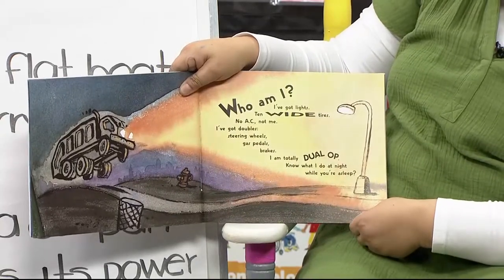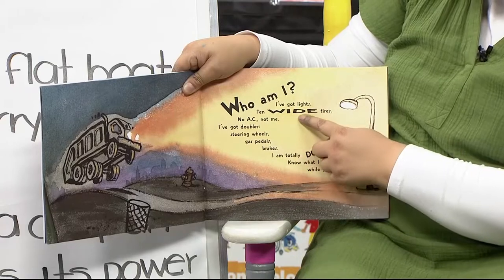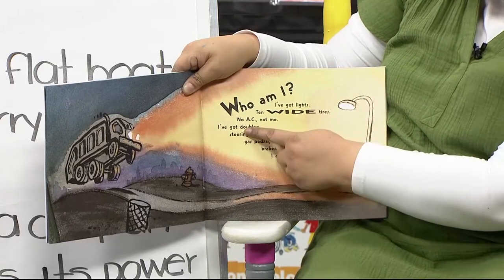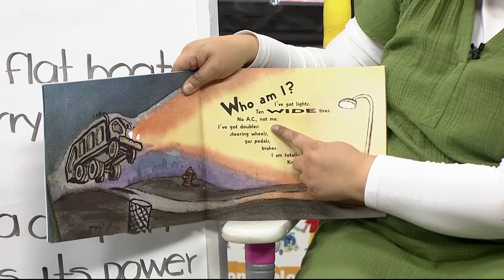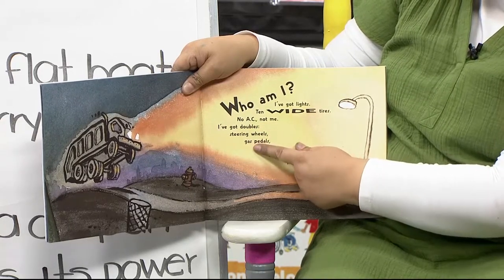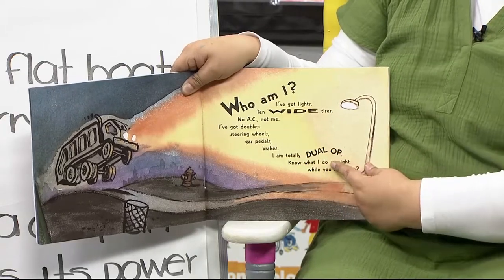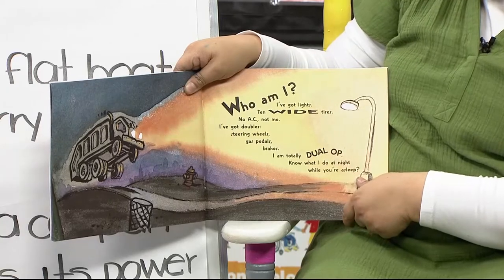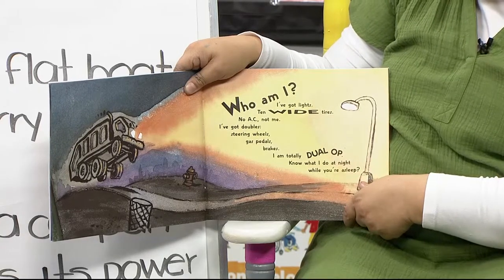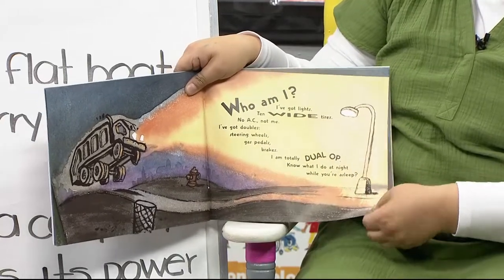He says, "Who am I? I've got lights, 10 wide tires, no AC, that means air conditioning. Not me. I've got doubles, double steering wheels, gas pedals, brakes. I'm totally dual up." Dual is a word that means doubles. "Know what I do at night while you're asleep?" "What do you do? What do you do? Tell me."